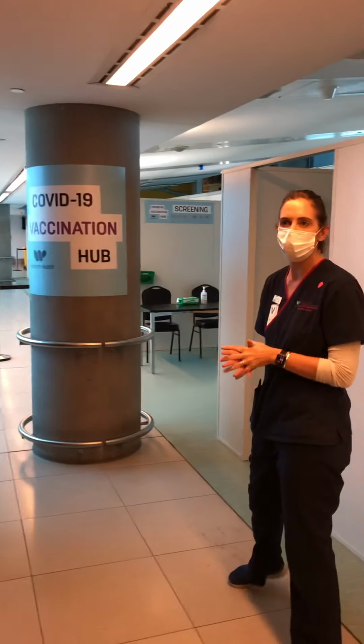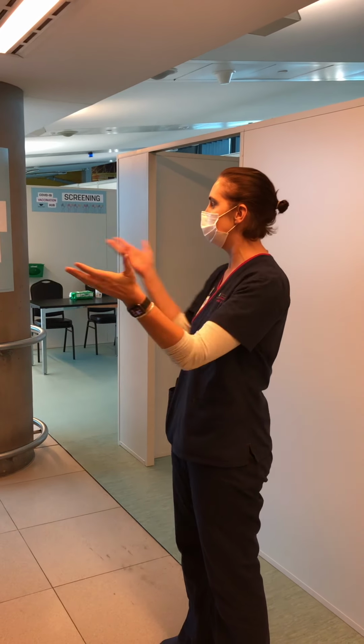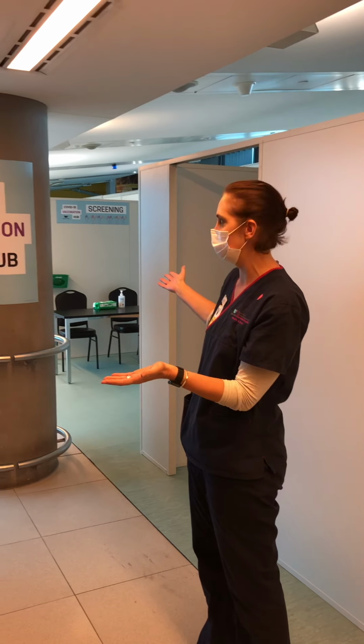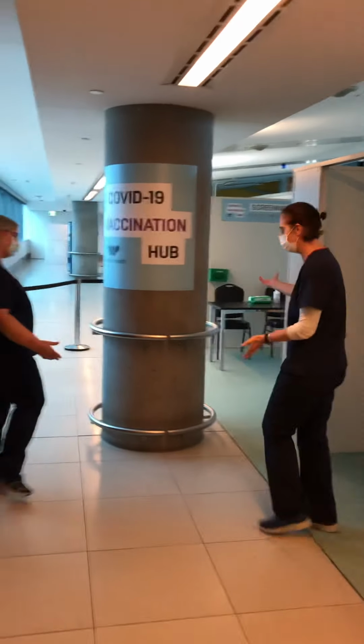So this is the entrance. We're based in Terminal 2 of the International Departure Lounge, down the end of the runway, and this is where the staff will enter, border facing staff at this point in time, and they'll come into this entrance point here through to the vaccination hub, and then we walk on through.